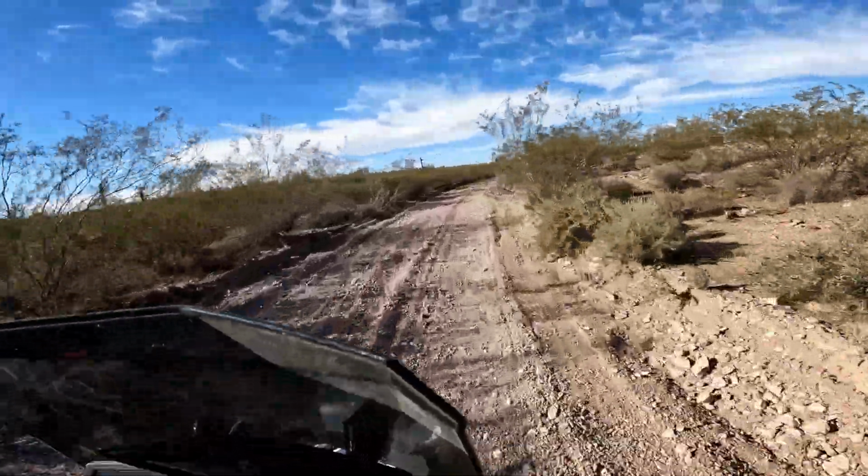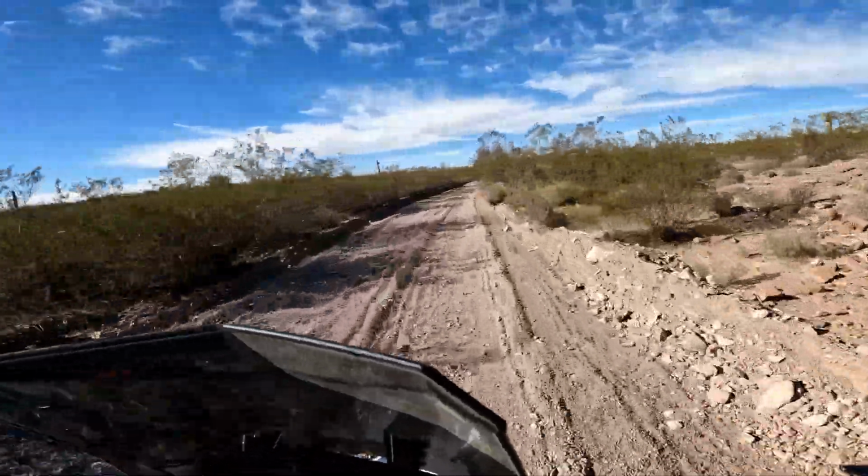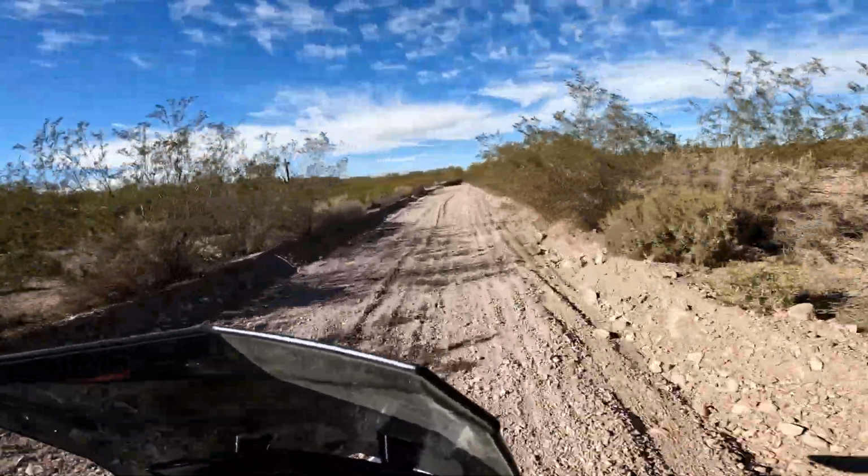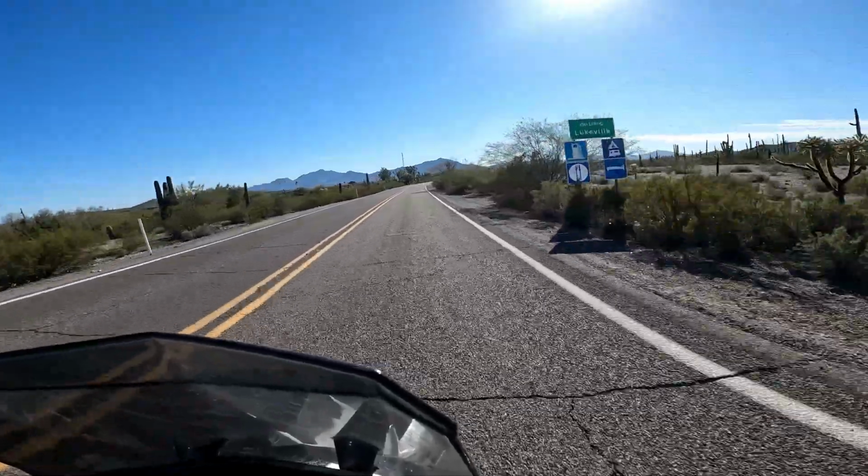Here's a look at the road between the highway and Gachado Line Camp. The road is just a lot like the rest of the road on this loop, so you can expect similar conditions.